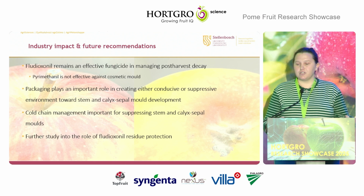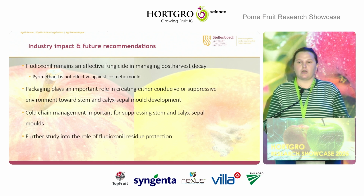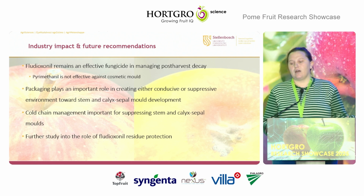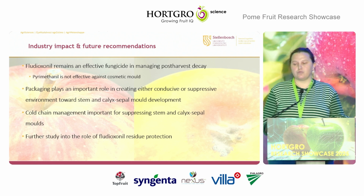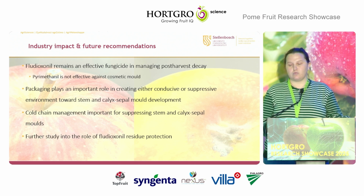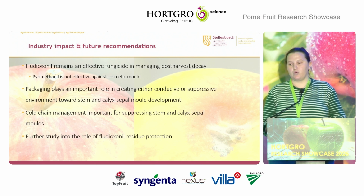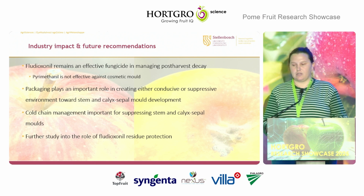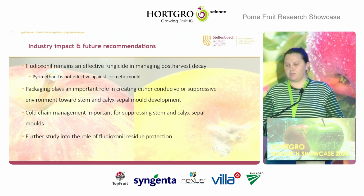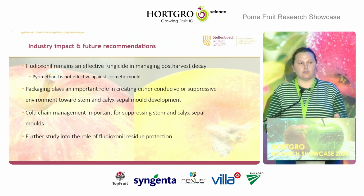So what does this mean for industry? Well, fludioxonil still remains an effective fungicide in managing our post-harvest decay at the moment. Packaging plays a very important role in whether it creates a conducive or suppressive environment for the stem and calyx mold to develop. That ties into how important cold chain management is in suppressing the stem and calyx sepal molds. And further studies should go into how the fludioxonil residue continues to protect the pome fruits.